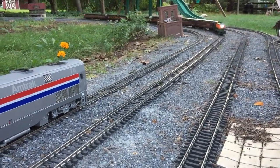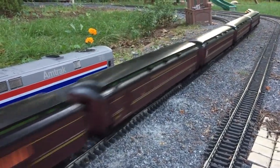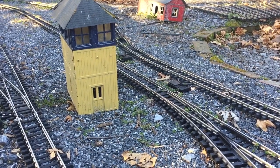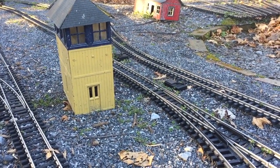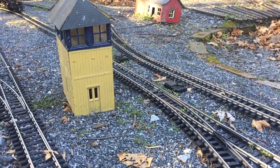Normally we use these RS3 diesels as freight engines, but they also pinch hit at passenger trains too. You'll notice that 3177's whistle changes from time to time. That's because we like to reprogram it, and right now it's programmed for Union Pacific Big Boys sounds.